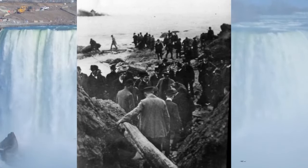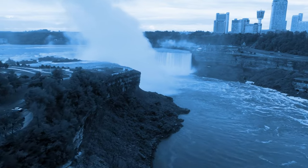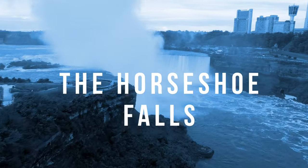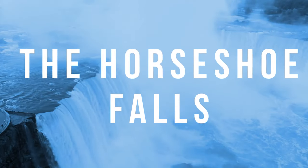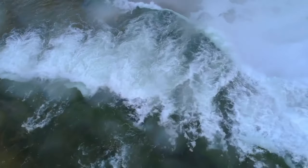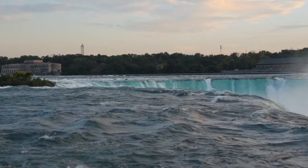Several thousand onlookers were eyeing the process. The container with Annie inside was towed from the Niagara River's deeper Canadian side toward the Horseshoe Falls. It's the largest of the two cascades that form Niagara Falls. Near Goat Island, the barrel was set adrift and floated toward the mighty cataract.